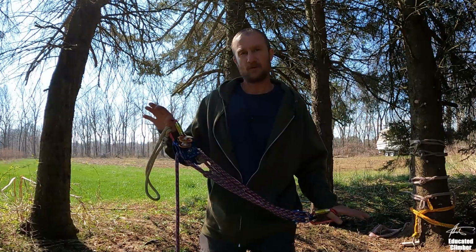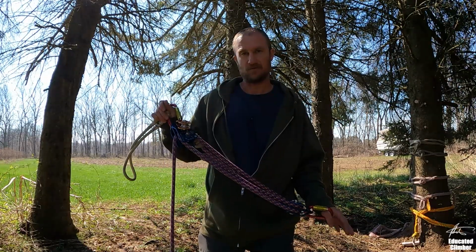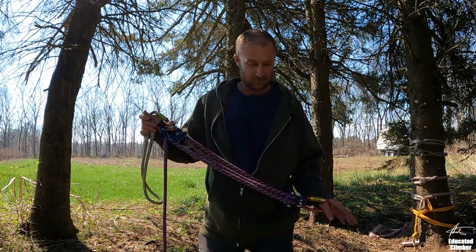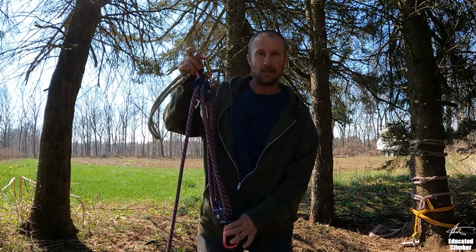Okay guys, so before we get into the actual pull testing, I'm just going to show you how I set up and use a fiddle block in the field. So you can think of the fiddle block as having 2 main positions.